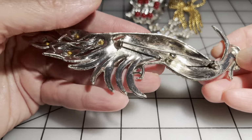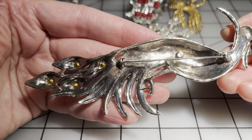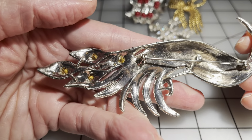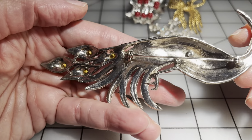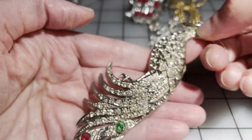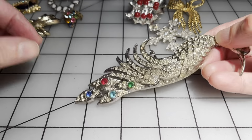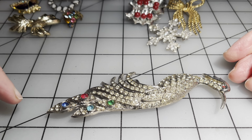It has a... where did I see this? I thought I saw a little stamp, but maybe I'm confusing it with something else I looked at. It is an unsigned piece. Only one rhinestone missing. It is a huge brooch. It is a statement brooch for sure.